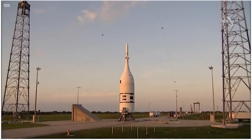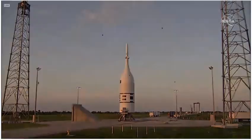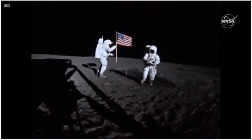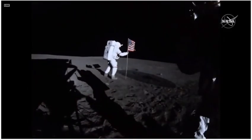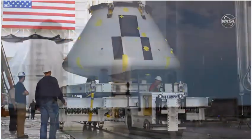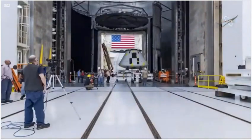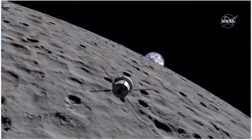Mark Kurasich, Orion Program Manager, explains why Orion is a key element of NASA's plan to return people to the surface of the moon by 2024. Good morning. I'm Mark Kurasich, Manager of NASA's Orion Human Spacecraft Program. 50 years ago, NASA was preparing to launch Apollo 11, the mission that took people to the surface of the moon for the very first time. Today, we continue progress on our generation's human space exploration program with a major milestone in Orion, our Ascent Abort flight test.